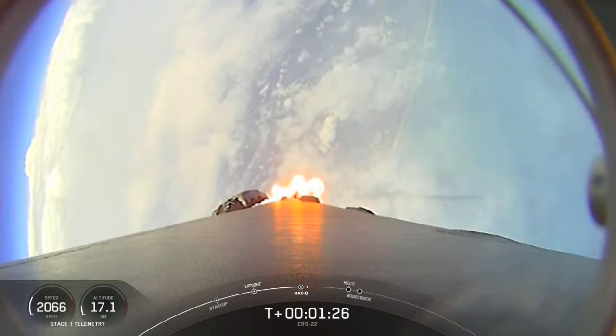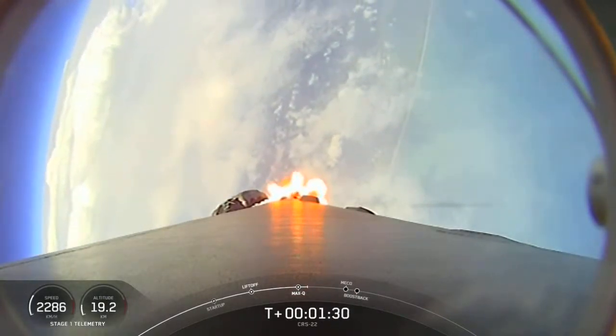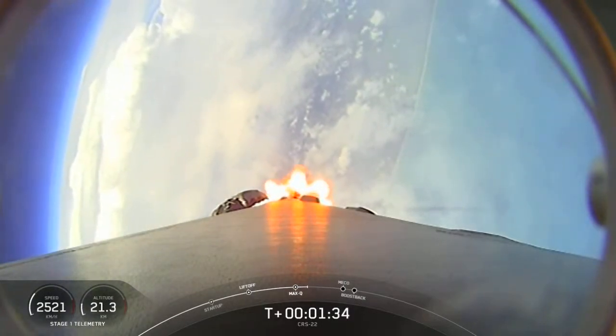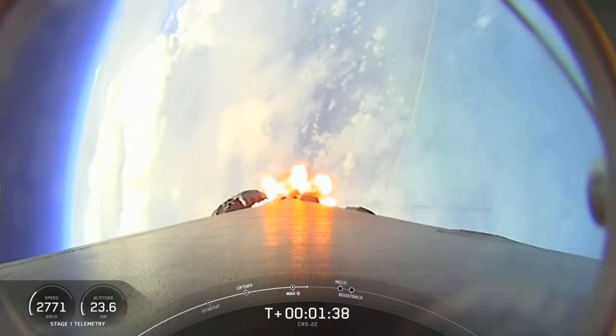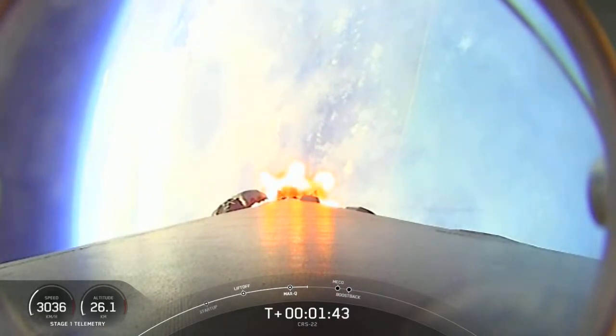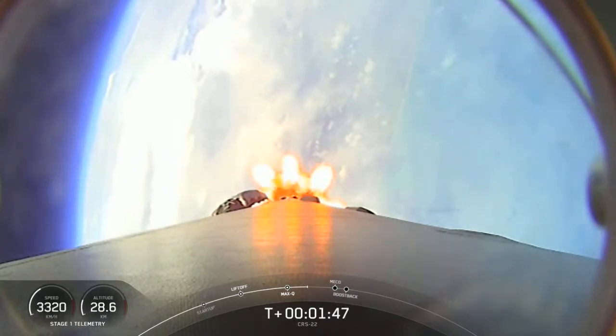That'll be main engine cutoff, followed by a stage separation. Then we'll have a first stage flip maneuver, second engine start, number 1, and then a boost back burn on the first stage. Now, main engine cutoff, or MECO, that's where all 9 of the Merlin 1D engines on the first stage will shut down. That's followed shortly after by stage separation, when both the first and second stages will separate.